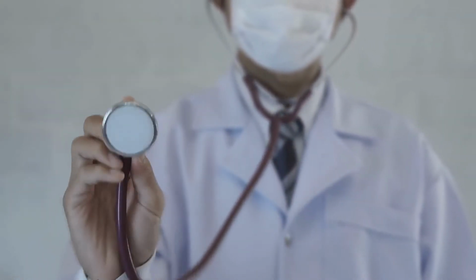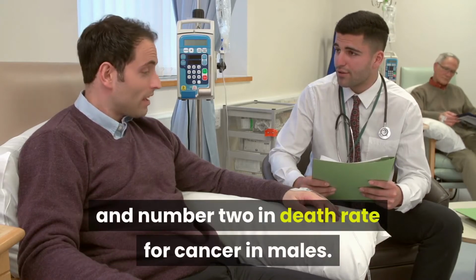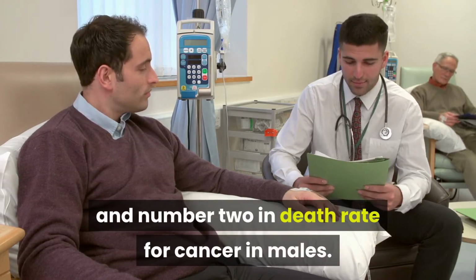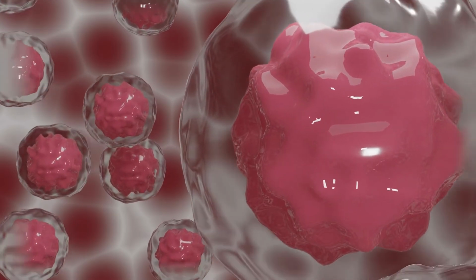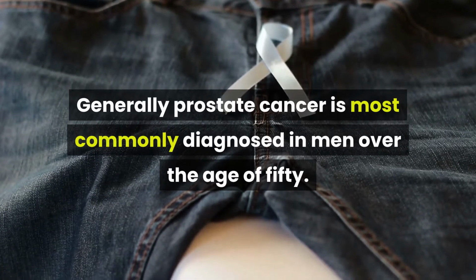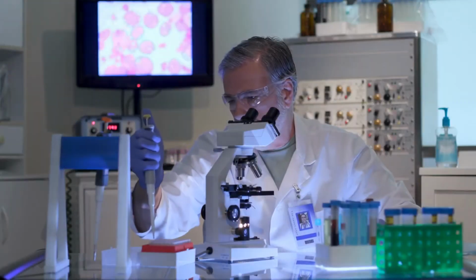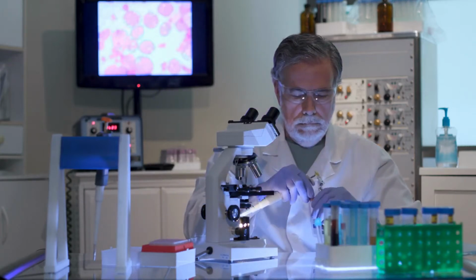Next up is prostate cancer. It's the #1 cancer for males, and #2 in death rate for cancer in males. Prostate cancer is an uncontrollable accumulation of abnormal cells. Generally, prostate cancer is most commonly diagnosed in men over the age of 50. In autopsies, up to 80% of men over the age of 70 will have some sort of prostate cancer.